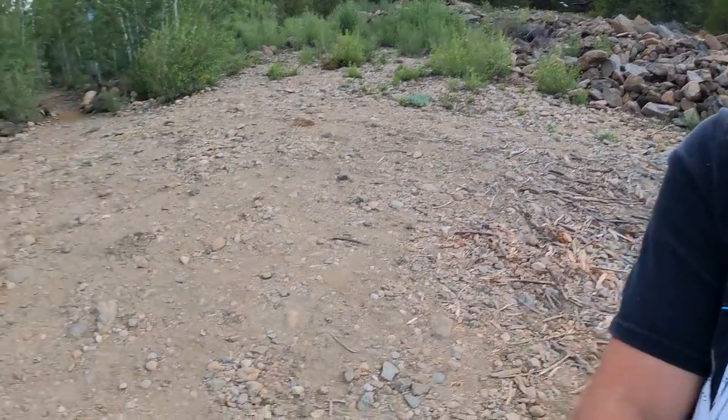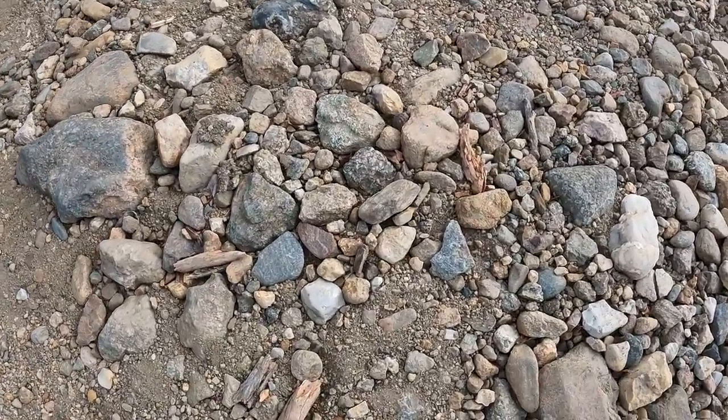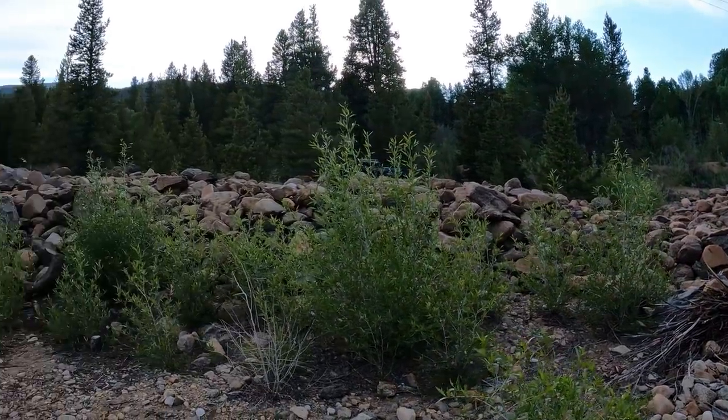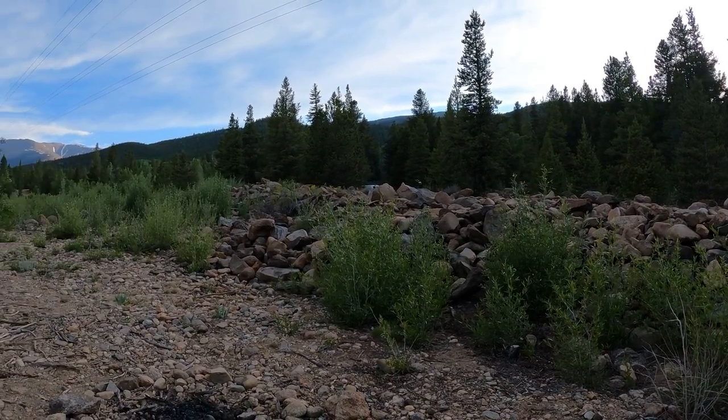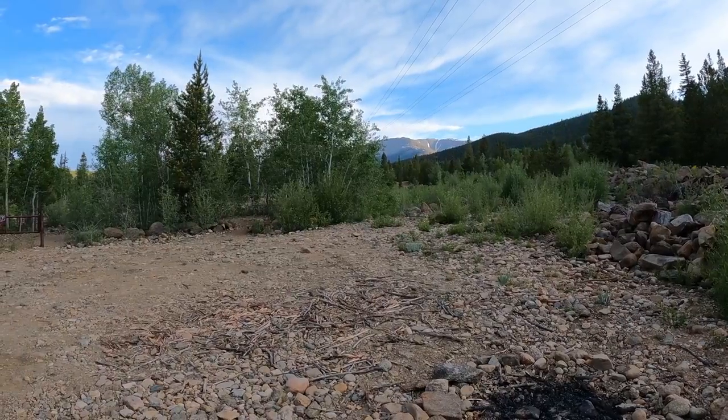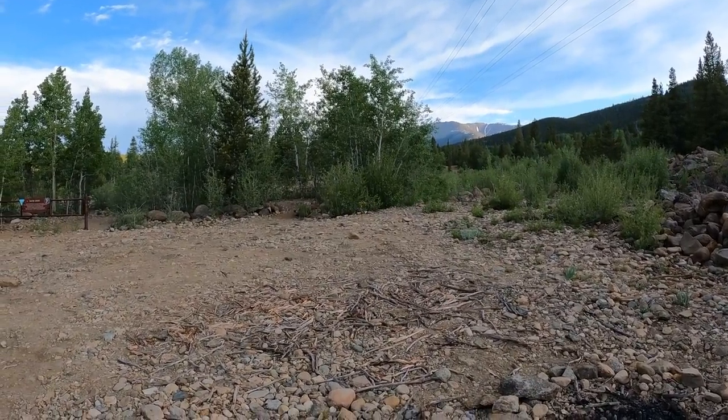The sun is starting to set. Once it gets dark, I'm gonna take my UV light and walk around these huge cobble piles, just like the ones you see behind me, and all these rocks on the ground. I mean, there's just cobble piles everywhere. So this will be a lot of fun. Something tells me we're gonna see some rocks glowing.